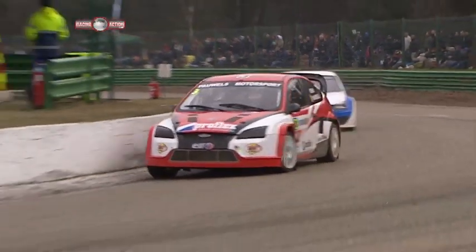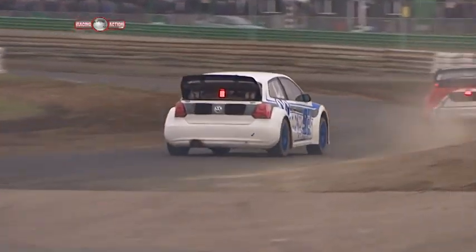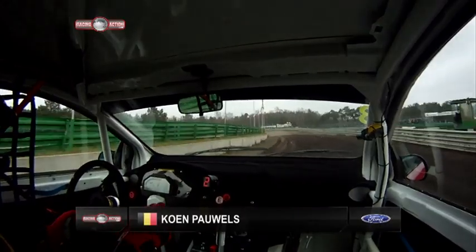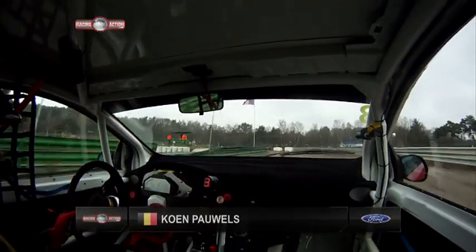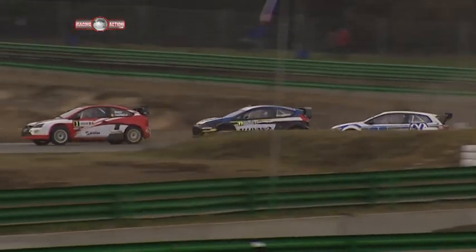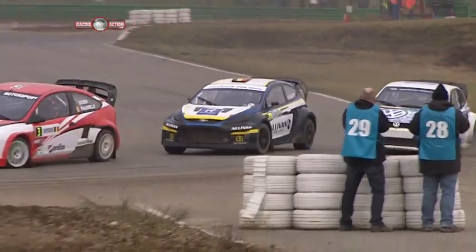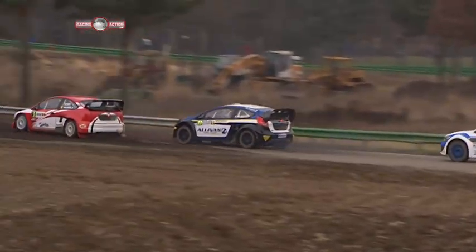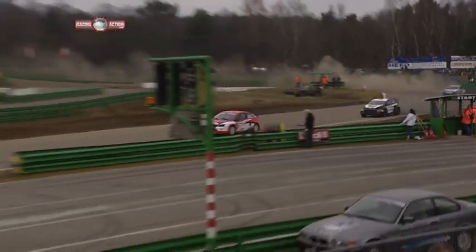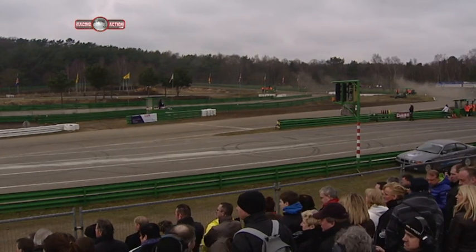And the young Swede is chasing Koen Pauwels very hard. And Pauwels goes for the joker lap, and so does Marklund. That's a strange choice. You might think that he would have done it separately, because now Patrick van Mechelen slips in between them. Can he keep second place? He pushes wide, Marklund. Yes, nice blocking maneuver there from Van Mechelen. And he keeps that second spot behind Koen Pauwels, and Marklund is now in third. And Pauwels takes the heat win from Van Mechelen, and Marklund going wide in the last corner as well.